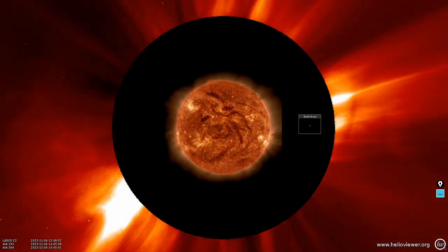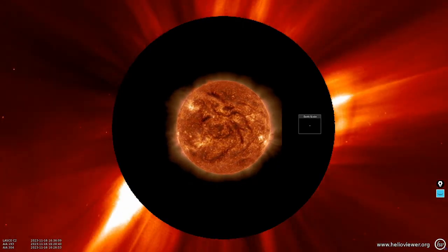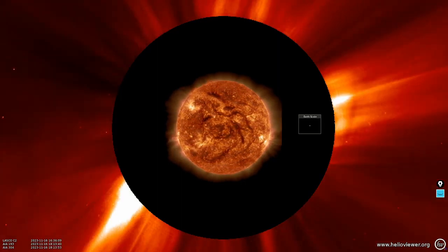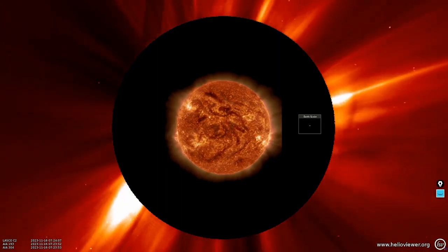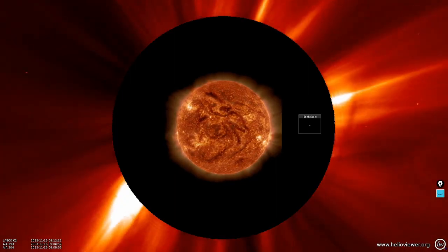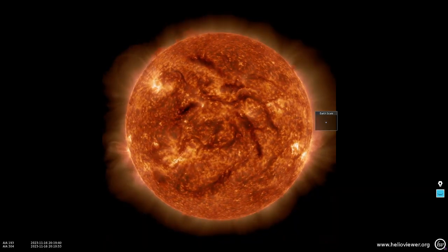Here's an even closer view. We've dropped C3 and added 304 angstroms to the SDO imagery. So yeah, good times, folks. Some more space weather finally on the way. About to drop that cosmic ray flux even lower. So there are filaments. 304 plus 193 angstroms are a fantastic pair of wavelengths through which to view filaments. So there you go.